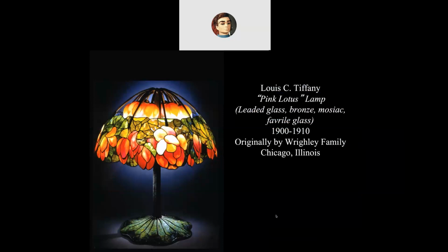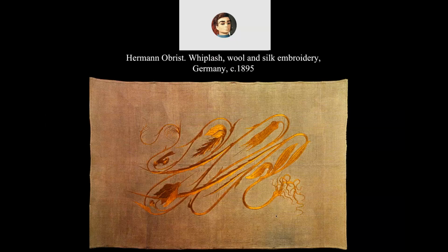This is a Tiffany lamp. Very organic. I mean, you can look at that and say organic pretty easily. It's like a creature. This is a wool and silk embroidery. That's a good illustration of that whiplash curve in Art Nouveau.